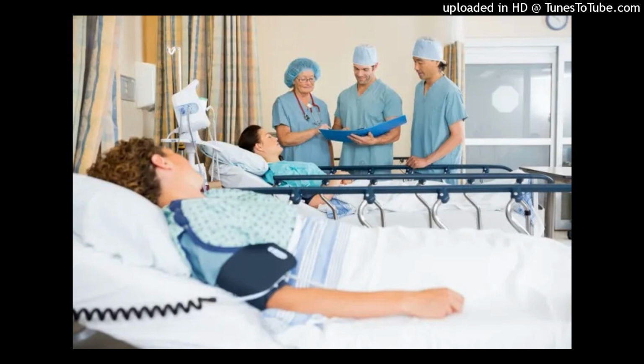VTE is especially common in older adults, obese persons, immobilized patients, and patients with a history of PE or predisposition to clotting. It is a potentially life-threatening complication because it may lead to PE and infarction. Suspect PE in any patient with tachypnea, chest pain, hypotension, agitation, tachycardia, and dyspnea, especially when the patient is already receiving O2 therapy.